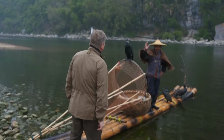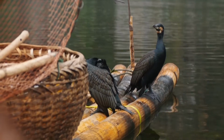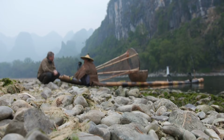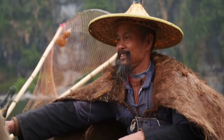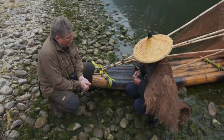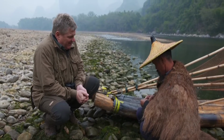Ni hao. Fisherman Huang Nengdi certainly looks the part. I'm very impressed with your raft. This is a very good raft. It is small, which is good for fishing with cormorants on this river. Nengdi has hand-reared his cormorants and trained them to hunt fish for him. Cormorants have elastic throats that can expand to swallow large fish.